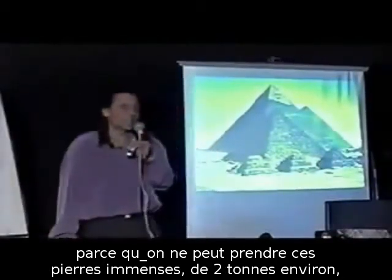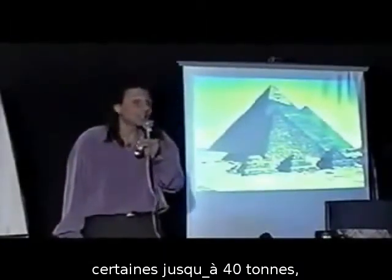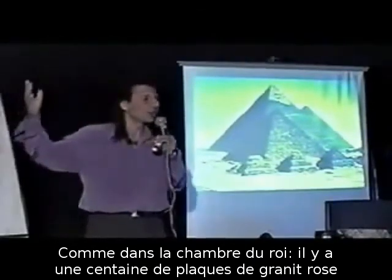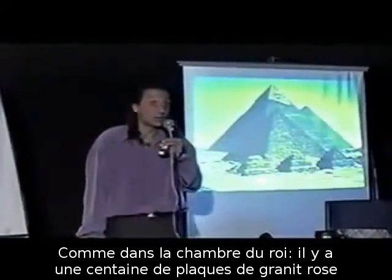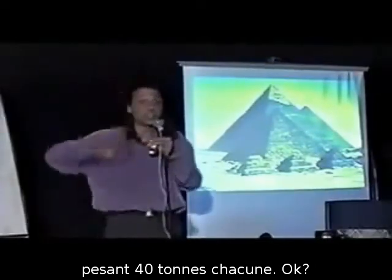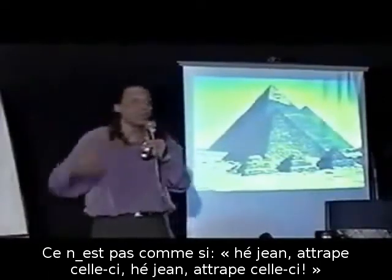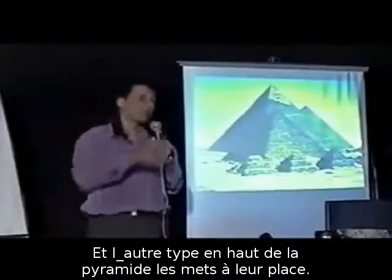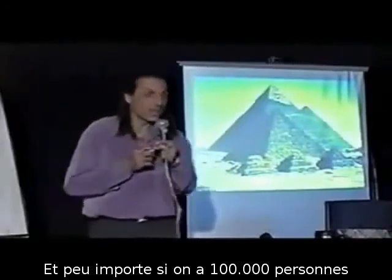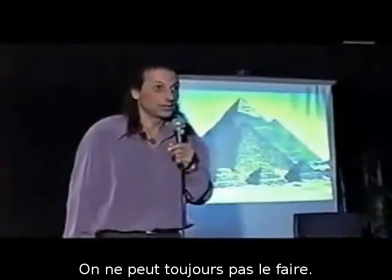Because it's not like you can take these huge rocks, an average 2 tons, some of them up to 40 tons. Like in the King's Chamber, there's 100 slabs of 40-ton pink granite rock, okay? These things at 135 feet of elevation in the pyramid. It's not like you go, hey Joe, catch this one. Hey Joe, catch this one. You know? And the other guy on the other end is putting them in. You can't do that. And it doesn't matter if you got 100,000 people. You still can't do it.